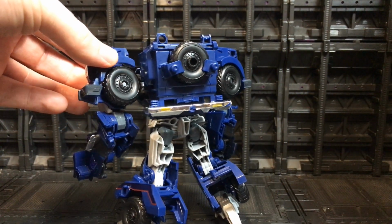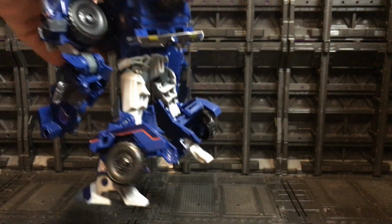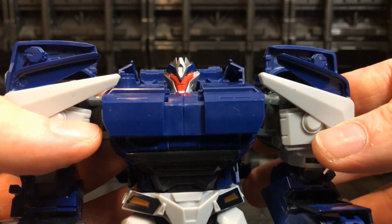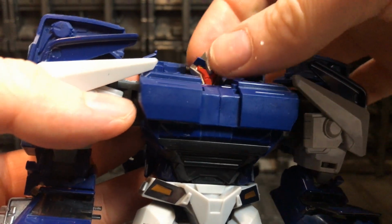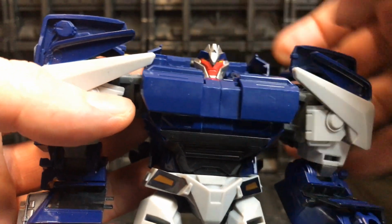We can see here on the back that the back looks quite nice, a little bit hollow legs, a little bit, but not too bad overall. Love Breakdown's head sculpt, really show accurate, very nice.